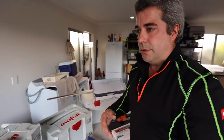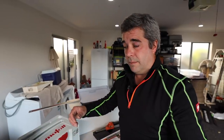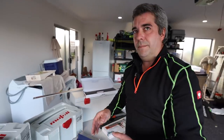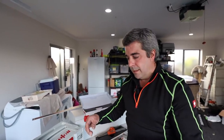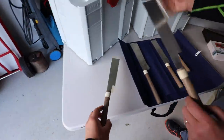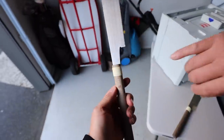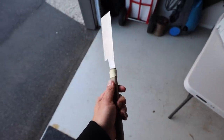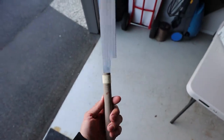The saws from Gyokucho that we sell in New Zealand are very good as well. They're quite flexible. You need to look after them, but these saws are fully tempered, and they flex a tiny bit, but not so much that you will snap them. This is not for the first-time user of Japanese saws. It's a beautiful set. They're so light. It's hard to point out how light they are. They feel like a pencil almost.